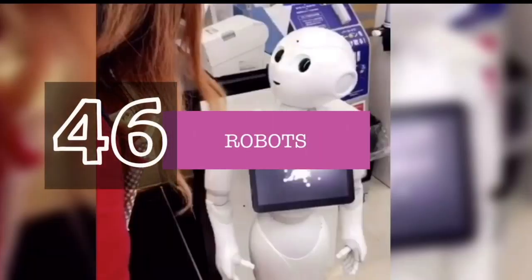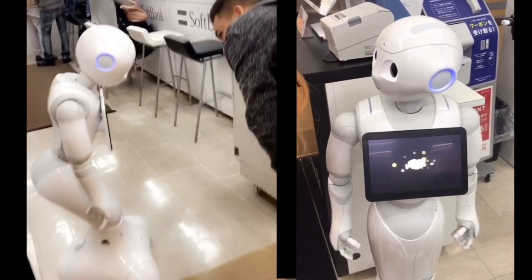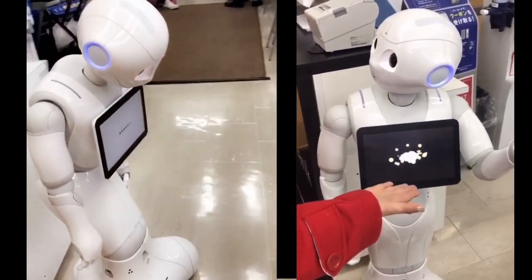Robots. Meet Pepper. A robot designed to have basic conversations with humans by reading their emotions. It's pretty neat, right?